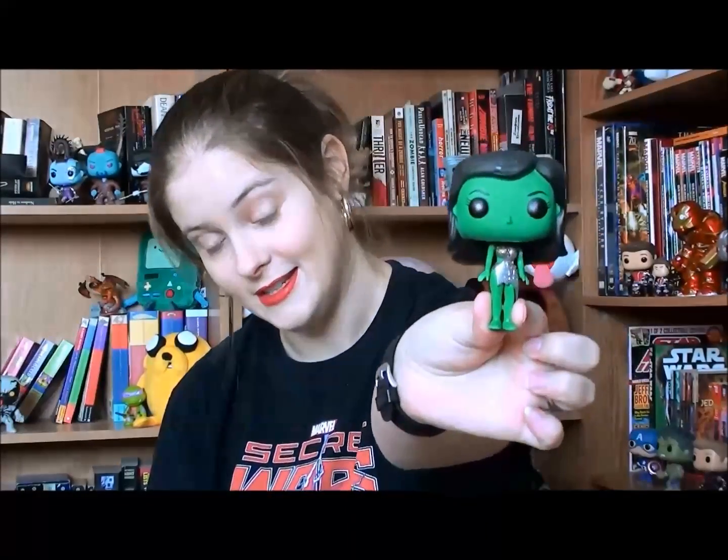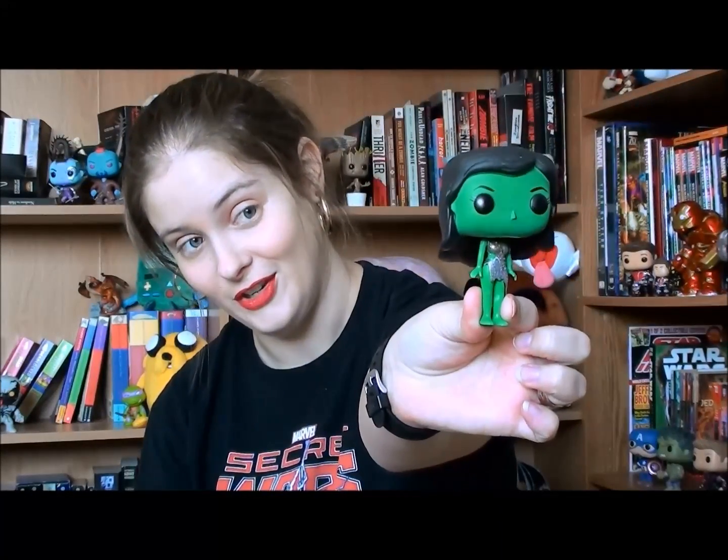So there is the Slave Girl, all in green, and her dress, I don't know if you can tell from the video, but it is super sparkly. It is actually pretty cute. I like it a lot, and it's got the kind of scaly design down the side of it. I like it.